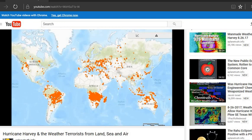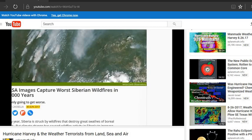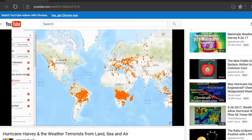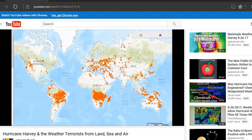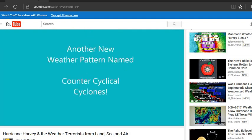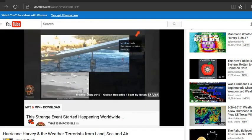And what I just noticed, which is also interesting, is here they're talking about this 10,000-year NASA image, 10,000 years, June 30th, 2017. And here, up in Siberia, they're not showing those fires. And they're naming the new weather patterns, weather clouds. The meteorologists are coming up with new names for everything that's going on in the world.